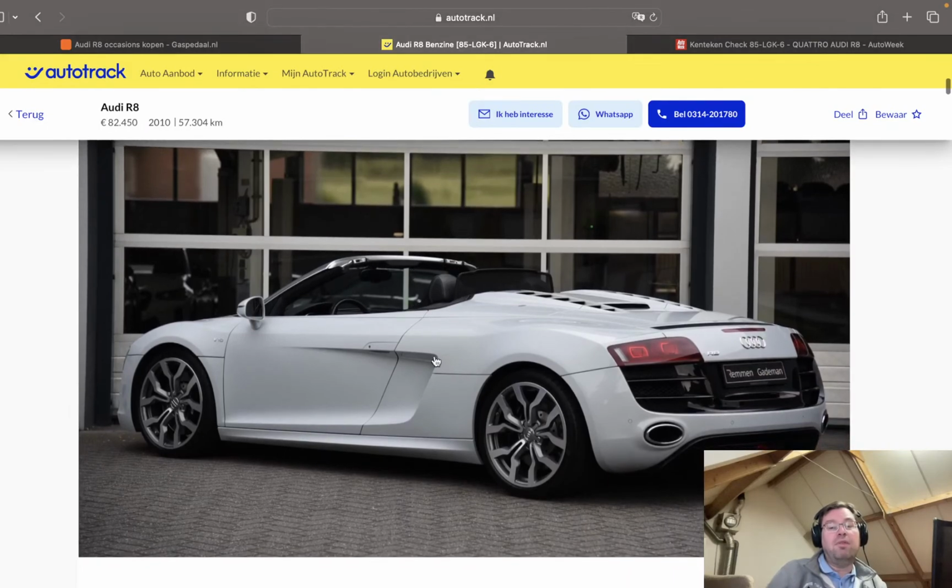This is even the convertible. I mean, they don't make them like this no more. This is definitely going to be a classic. Maybe it's too young to be a classic, but it will be. Reliability wise, Audi has experience with both the V10 and the V8. A Mercedes GT is also nice, definitely, but I do like the R8.